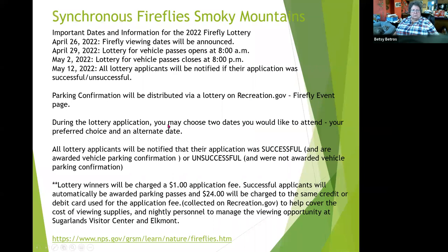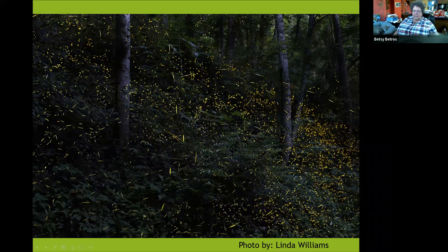Now, real quick, I'm not going to read any of this. Synchronous fireflies of the Smoky Mountains. If you've never heard about this, there is a species of firefly there which has a synchronous emergence. They're all coming up at the same time. They're all flashing at the same time. And it's an incredible scene.